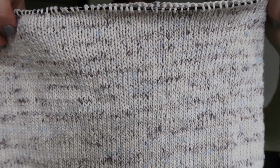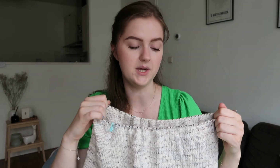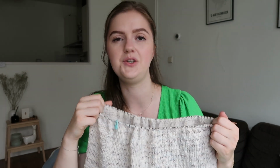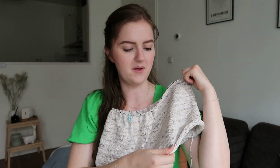It's pretty subtle, and that's why I got it, because I thought it's really fun to have something like this, a little bit like not one color but also not too intense, you know. So this is just the bottom. It's, as I said, a little too big for what I normally like, but my gauge was a little off and I calculated what I should get for size wise, and I chose this, but I should have gone down a size actually. But yes, that's the difficult thing with bottom up, I think.